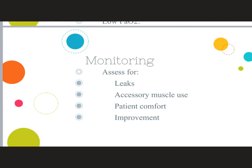When we monitor a patient, we want to make sure that we're assessing for leaks. We're assessing for accessory muscle use. Are they still working hard to breathe? Are they comfortable? We're watching the patient. If they're still struggling and they're using a lot of accessory muscle use, you want to increase support. You want to increase the help that we're giving them. So it may mean increasing pressures.